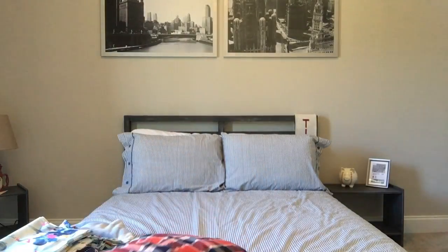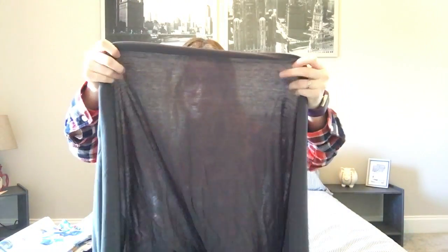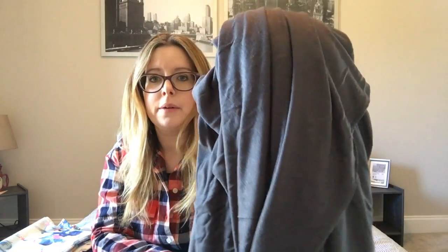The other thing to say is I am absolutely rubbish with knowing what fabrics are called, so I'll probably call most of them cotton even though they're not cotton. I know that they are different, but this is a stretch fabric. Maybe it's like a polyester blend. It is quite see-through and quite stretchy as well, but I did buy a couple of yards of this, so I've got quite a lot, and it's a dark grey.